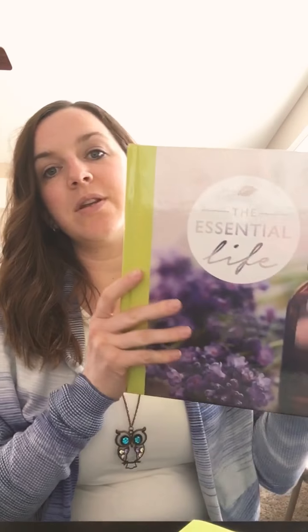That's the first book I started with. Now this one is newer, it's about 3 or 4 years old, and each of these books has a new one each year. When doTERRA announces new essential oils or new products, they create a new book, and maybe even they have new science studies that have been published, and they also include those.